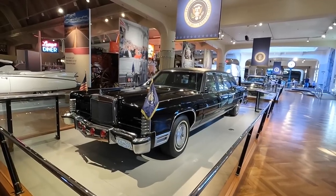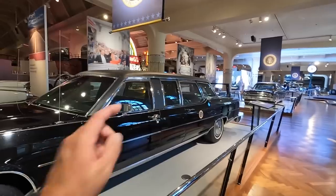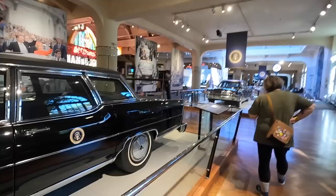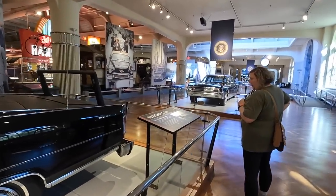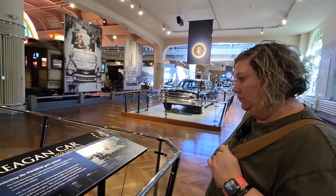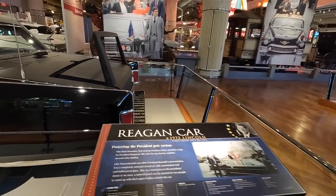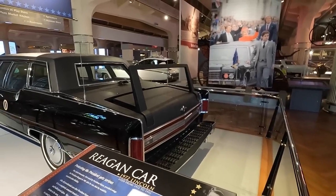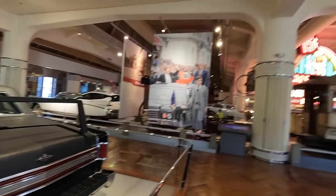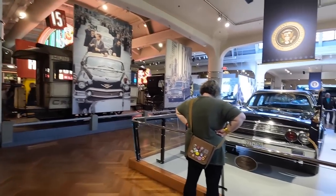We made our way over to the presidential cars. We're gonna check these guys out. I guessed right on this one. I said Reagan, and she says that's what it is. And I thought that the JFK car is here, I think. We'll see. '72 Lincoln. There's a whole other section in there we're going to go into for American cars.